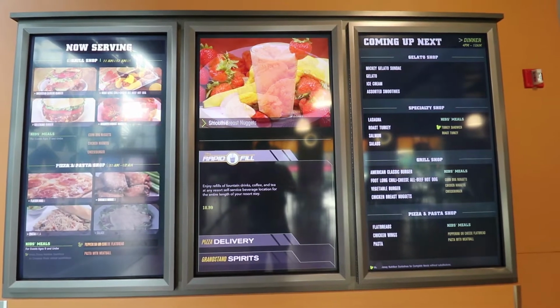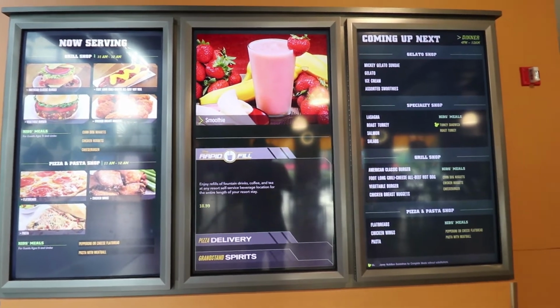You might wanna grab a bite to eat, and that's when you come over here to the End Zone cafeteria here at Disney Sports. It's another one of your grab and goes, quick service, all back here. Let's go take a look around the menus and maybe see what they have, and then we'll show you a little bit more of what's inside before we go out onto the main grounds.